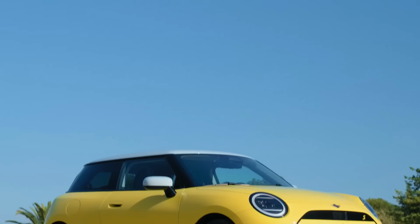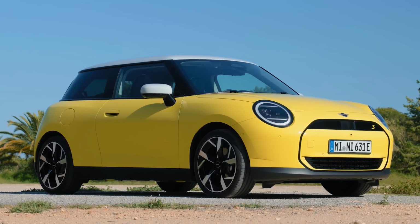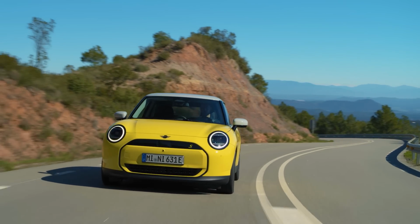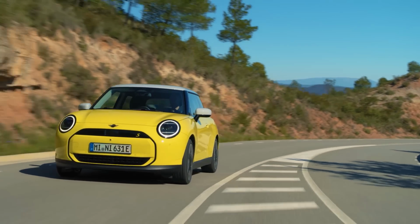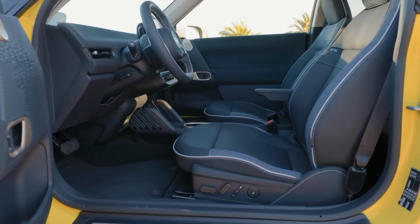So to wrap up, I would say that this J01 MINI Cooper SE is quite a big improvement over the old Mini Electric. Its range has practically doubled. It is more fun to drive than ever, and it is slightly more practical as well, but at the same time it has lost a little bit of that original Mini charm along the way, which is a bit sad really. But as a whole, it's more comfortable now.